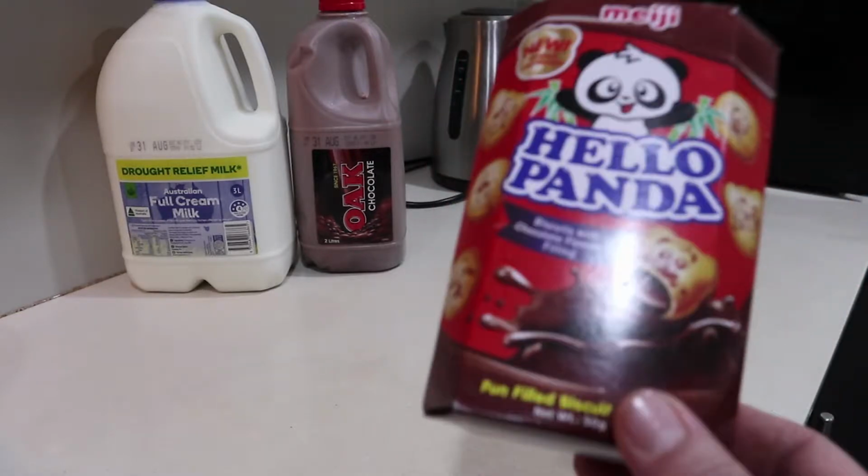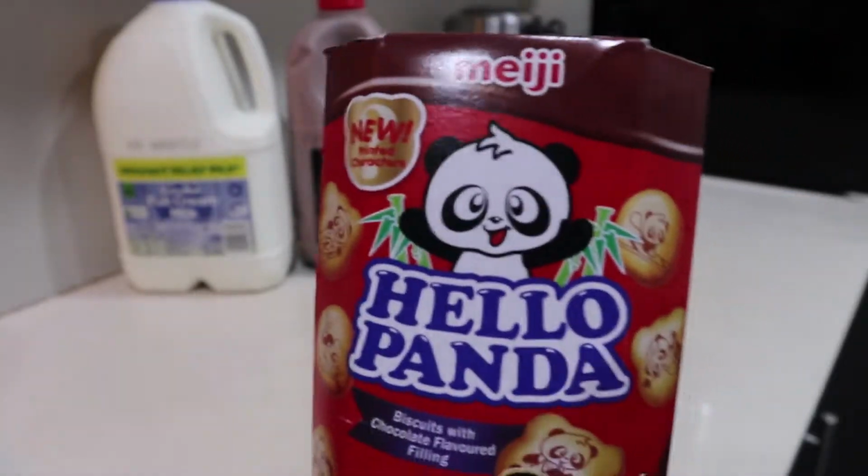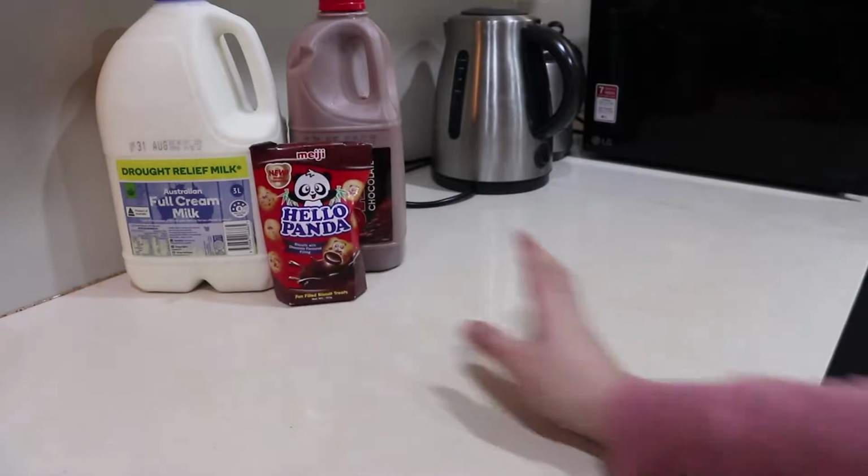So got my little one some Hello Panda. This is like a chocolate snack. There's a chocolate biscuit snack. So she already opened and ate everything in it pretty much. So this was on special. I think half price is $1.90.